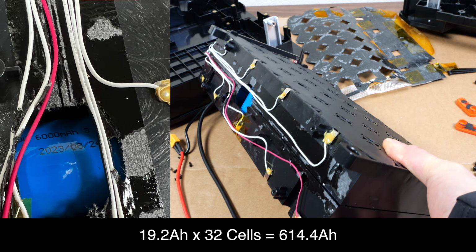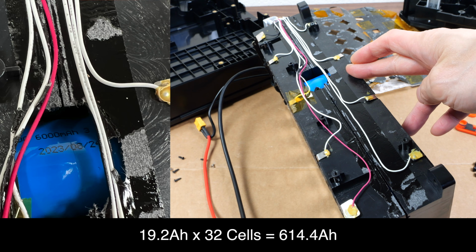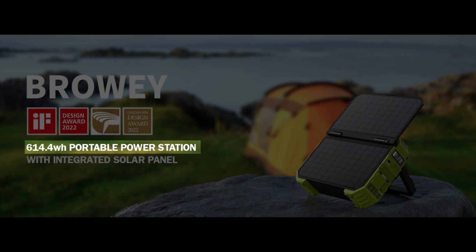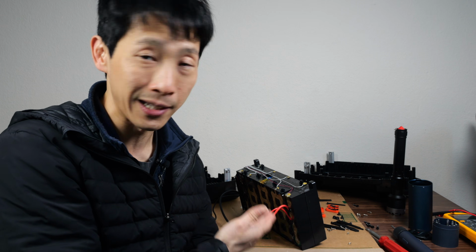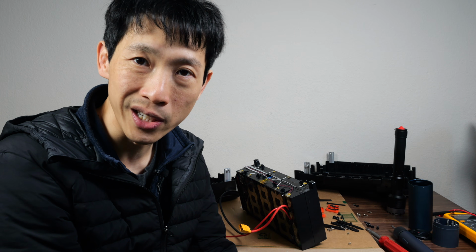You have 32 of them. It adds up to be exactly 614.4 amp hours, which is what's stated on their product specification page. Showing 4 digits of precision, now it makes sense because that is exactly the capacity. They could have rounded it, I guess, to 614, I think.